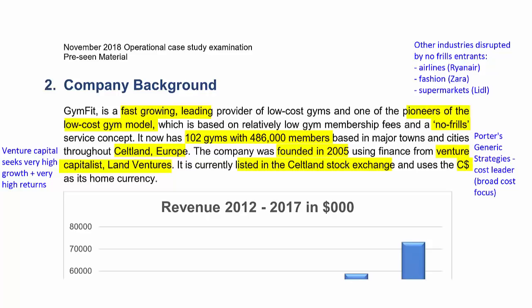Just a word then on Celtland. Because it's based in Europe, we can probably estimate that it's relatively wealthy, and that's obviously a good thing. It means that the consumers in Celtland likely have a good degree of purchasing power, so they can spend on their pastimes like going to the gym, etc. But it will also have an impact on staff costs. They'll be a little bit higher than they would be in other markets, perhaps.